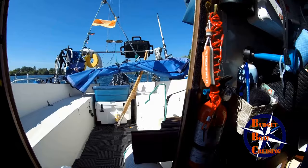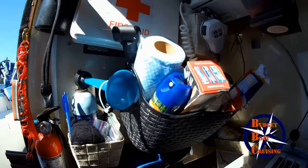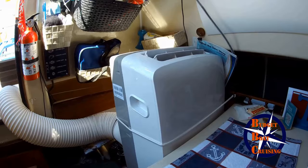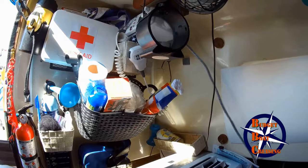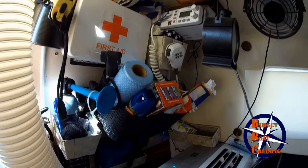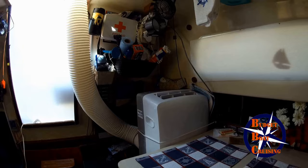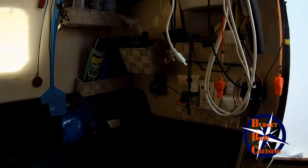Now once you get inside, on the port side, just inside the main hatch, we have safety equipment, such as air horns, marine radio, first aid, fire extinguisher, and of course the air conditioner. Now the air conditioner takes up one of the seats, which is, I must say, a bit annoying. However, it does keep us nice and cool, and it also reduces the humidity in a boat. And as you can see, we vent it outside for the most part. You can also see my hatch cover. It's made of semi-transparent plastic called plasticore.